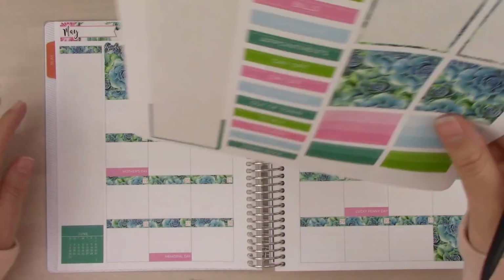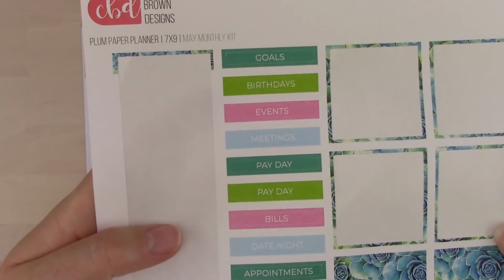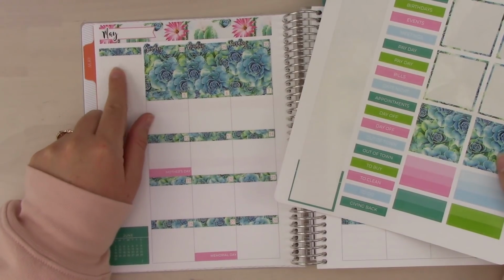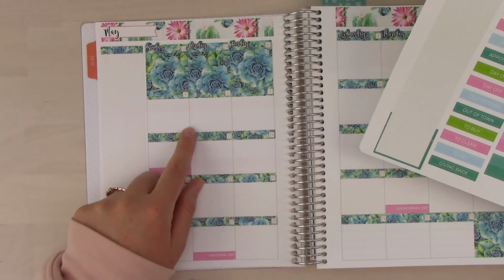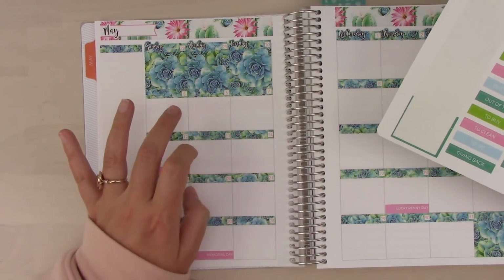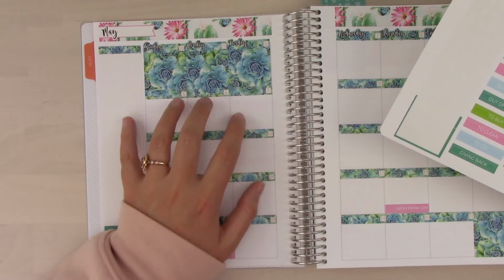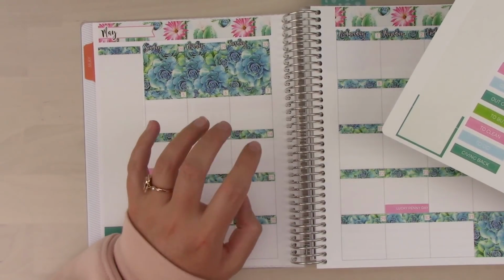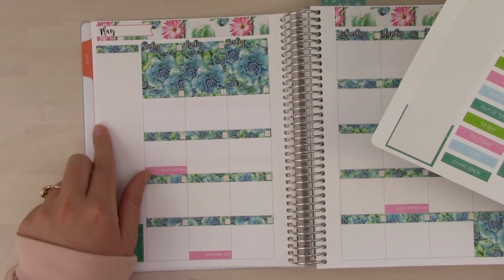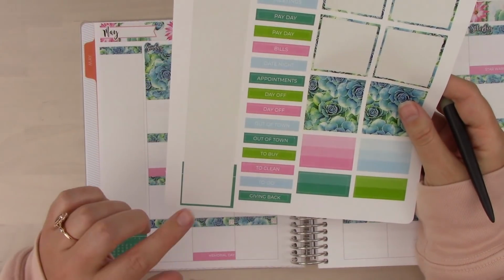So one thing I also included is you have all these fun different header things. And those will fit in this little column space if you want to use them here, or they'll also fit in the column spaces here at least. They'll fit close to perfect in your daily squares in the 7x9 size. It's a little different in the A5 and the 8.5x11, just because the squares are not conveniently this size. So, which I love having all these options.